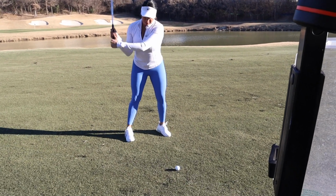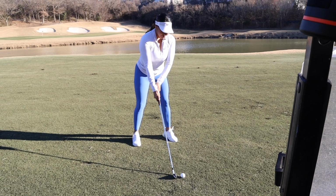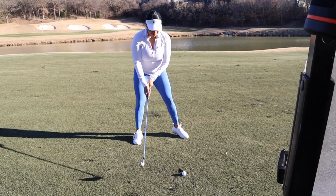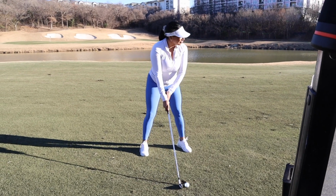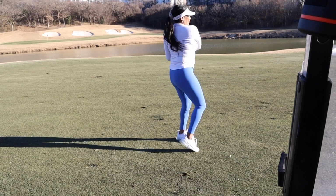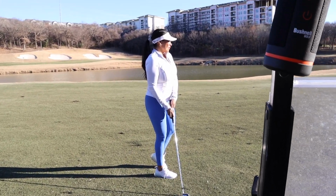Smack it. Coach, right? Babe, your accuracy is on point. Hit the hole! Don't dance! Just try to hit it. Smack that thing. Look at you! Look at you! Let me put you on the PGA Tour.